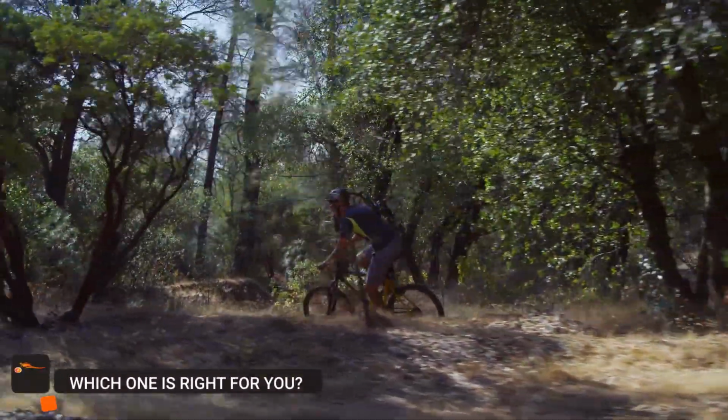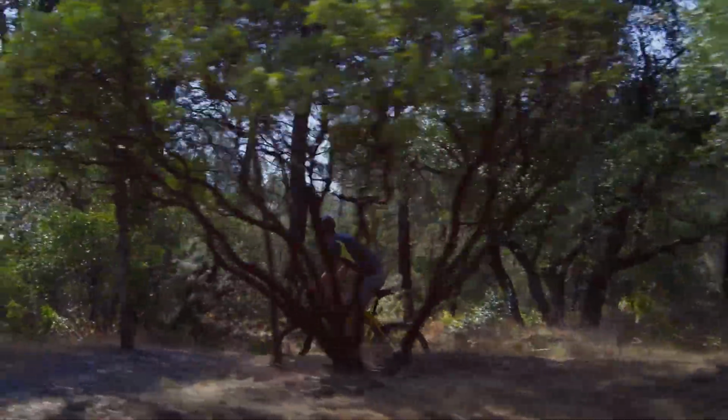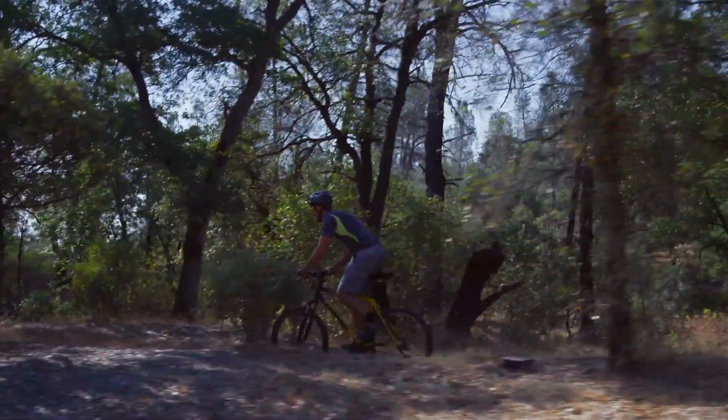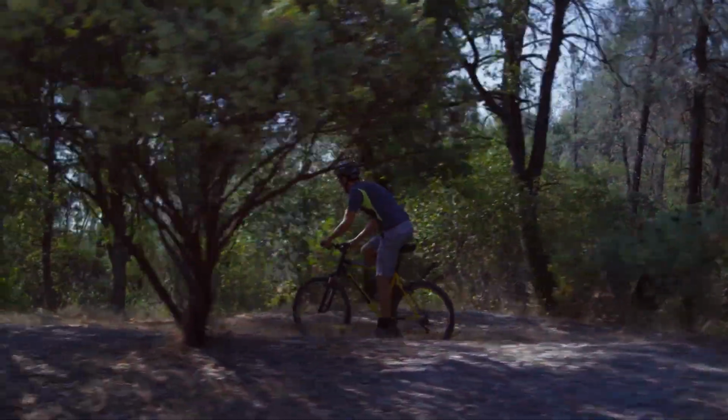Which one is right for you? If you love adventure, rough trails, and exploring nature, a mountain bike is your best bet. It offers durability, stability, and the ability to conquer off-road terrain with confidence.